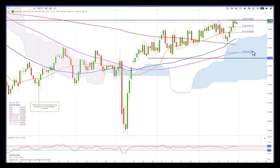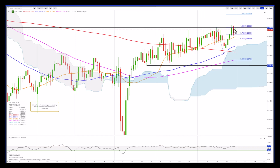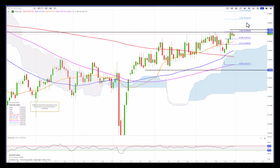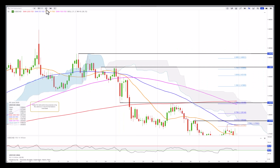196.5 area. Aussie dollar once again testing several times now the 65.50. Spiked above a little bit, but couldn't really gain momentum. We need a close above. I think if it takes out the 26th of June peak at 65.65, and we can actually just draw a horizontal line just to give us some reference, I think if it takes out that, then we will get the final push towards 66.20, with this 138.2 projection of this correction there. Dollar Canada. Oh, let's just resize it.